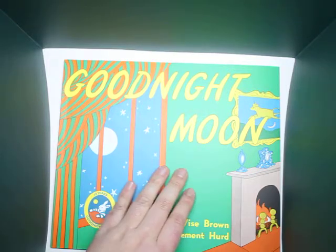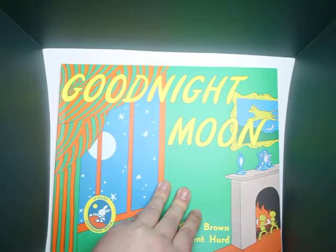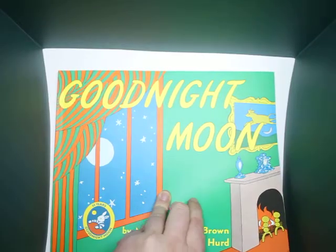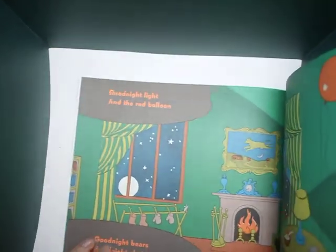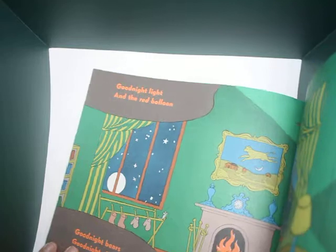But not only that, it comes with props. So I'm actually going, just to prove how amazing it is, to randomly open it to a page, read it to you, and show you the props. So the page I opened it to says, over here where it's talking about Goodnight Light and Red Balloon, Goodnight Bears, Goodnight Chairs.